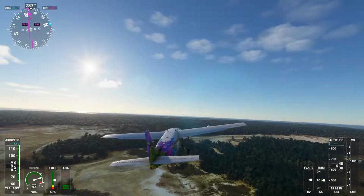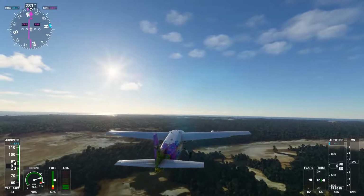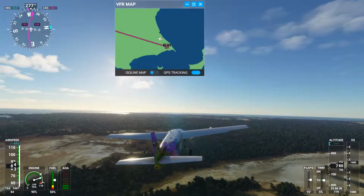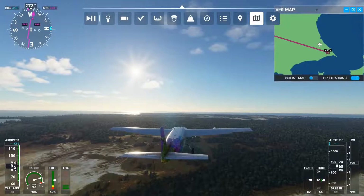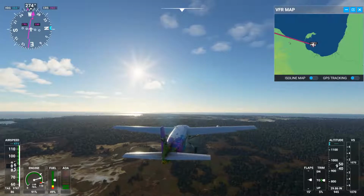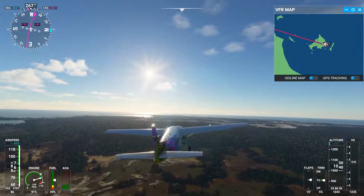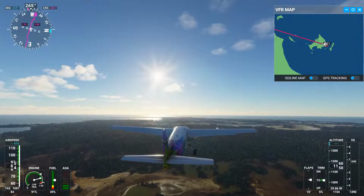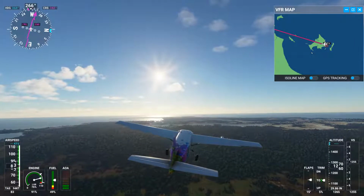Let's get up some altitude here. Where's my flight path? Let's put VFR on. Why is that in the middle? Let's move you over. Alright, this will give you a bit of an idea of where we're flying. So we're still making our way to Darwin. And I'll move that around.